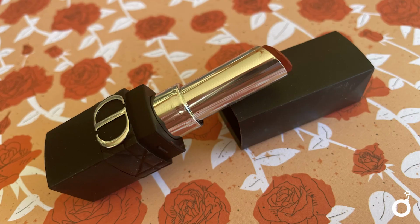It's the Dior Forever Transfer Proof lipsticks. These don't go anywhere. They're amazing. They're also really expensive, so if you can save some money on these, then definitely do. There's a ton of really awesome shades, and there's a really pretty bright red for summer. I can't say enough nice things about these.